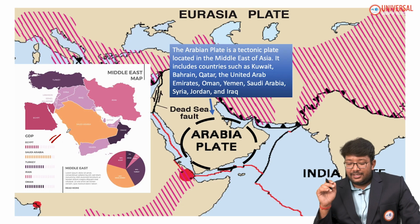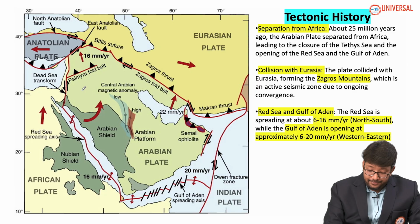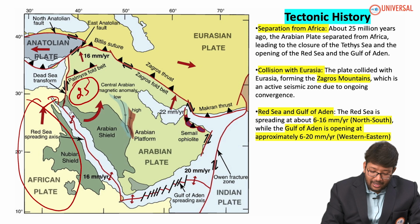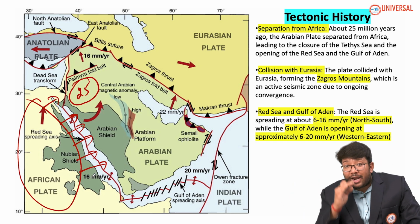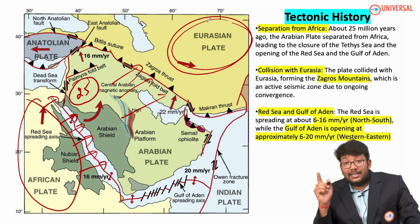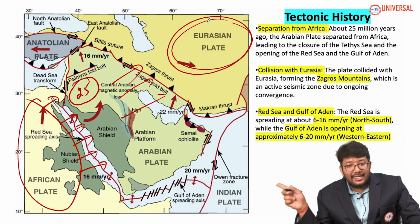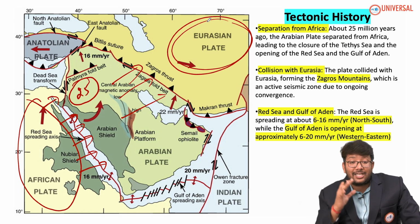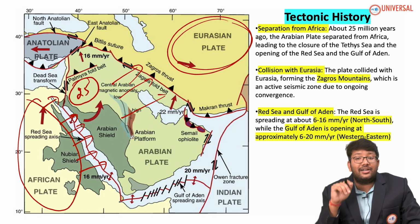Fine. So students, basically this particular Arabian plate was separated from Africa. This is Africa. So it was separated from Africa about 25 million years ago. Now, as it is going like this, it collided with the Eurasian plate here. If the Indian plate collides with the Eurasian plate, the Himalayas are formed. And here this Arabian plate, separated from the African plate, collided into the Eurasian plate, and that's how, earlier it was the Tethys Sea, but now the Red Sea and Persian Gulf are formed.